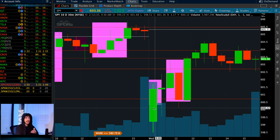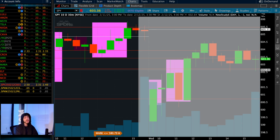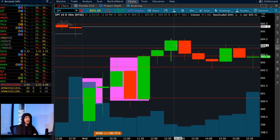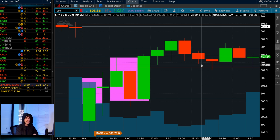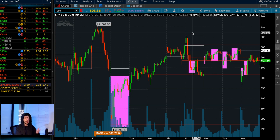History repeated itself. SPY started to explode up to fill the gaps when it was having bullish confirmations to reverse the gaps. Then we had another break and retest, resistance, break, retest, bullish, fill the gap. Like, dude, this is so bullish, man.